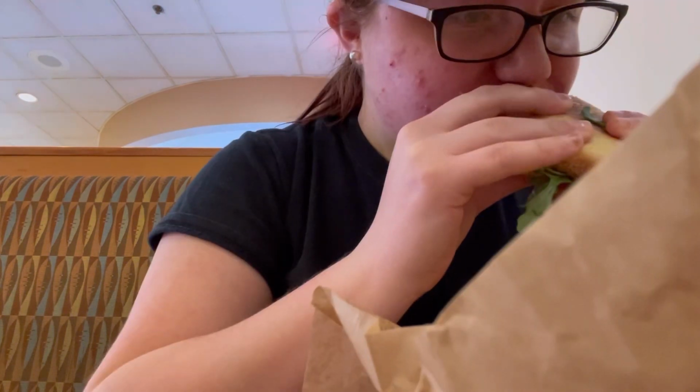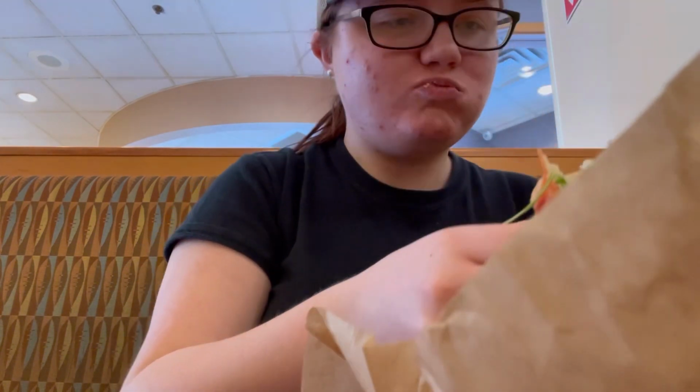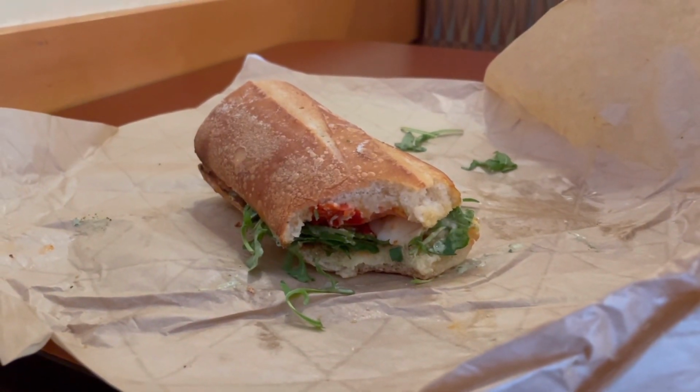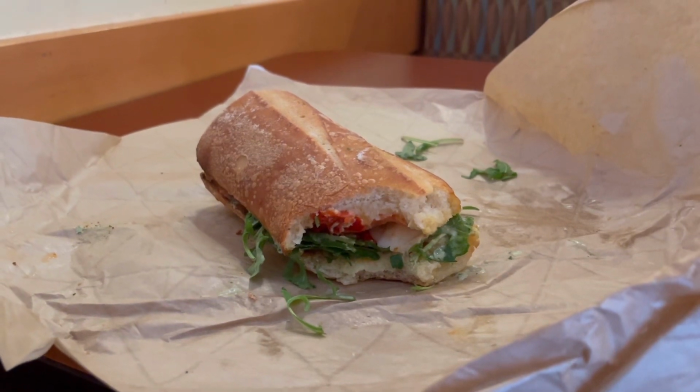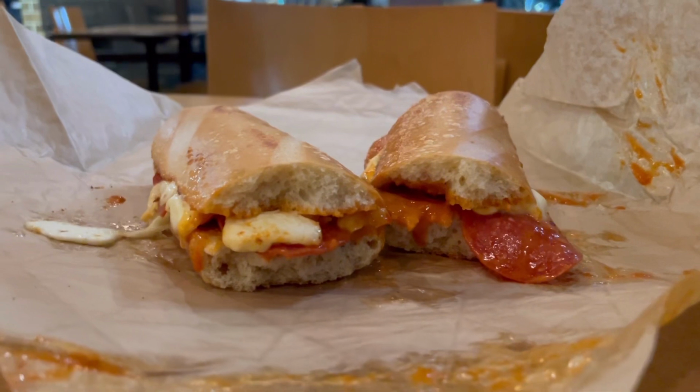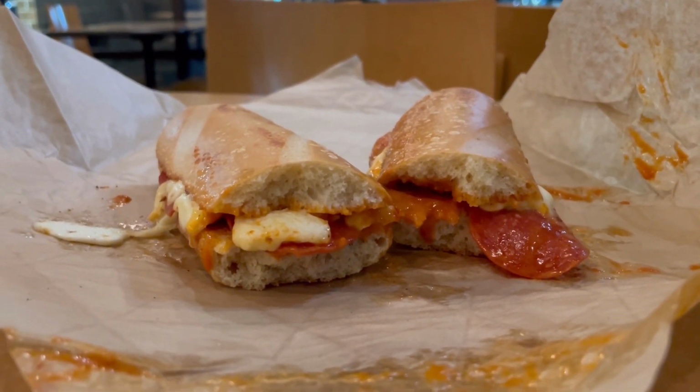I feel like I ended up liking this sandwich a lot more than I expected. It was just so crisp and fresh. This is probably my favorite one out of all the sandwiches I tried. And I would definitely be getting this one again. And I feel like a nice little add to this one would definitely be some pickled red onions if you're into that. And our third and final sandwich is the pepperoni mozzarella melt.